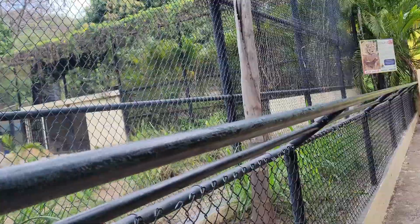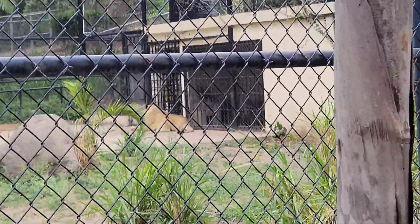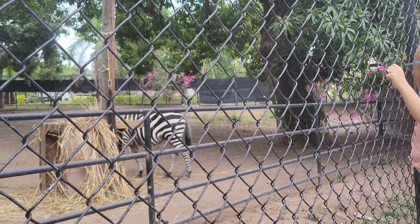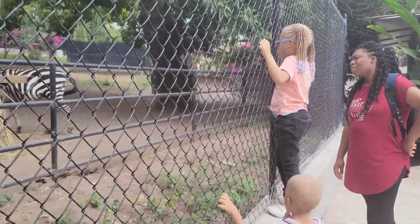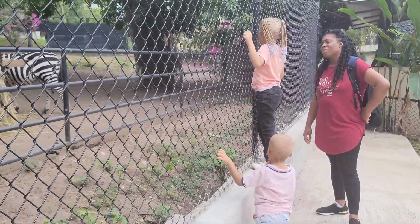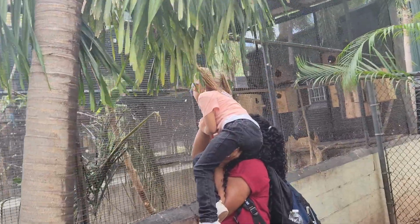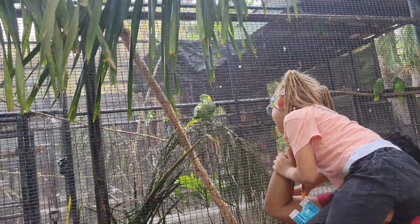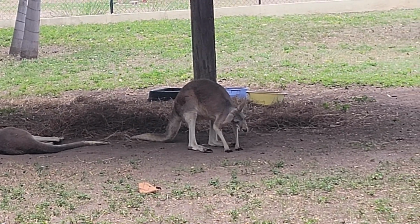Okay, guys, so we're there with the lion now. It's right over there. Let me zoom in so that you can see him. Alright, so they're looking at the zebra. Yeah, they're from Australia.